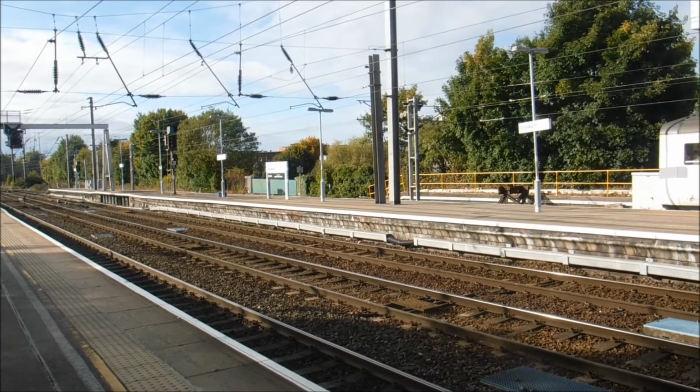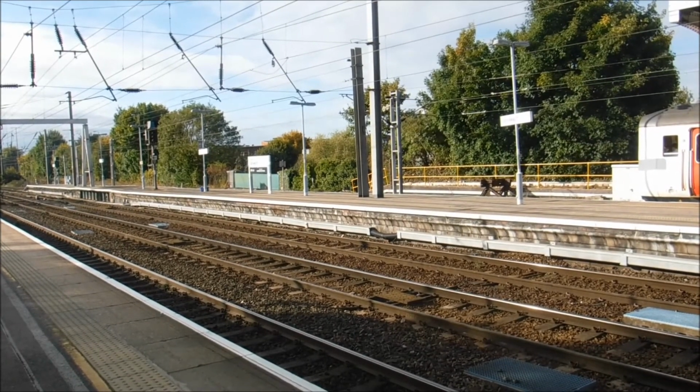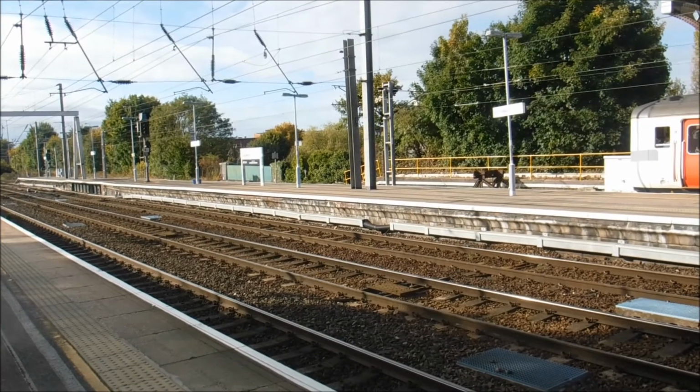Right, we've got the 16:17 service to Lowestoft now, about to depart from Ipswich Station. Off it goes.